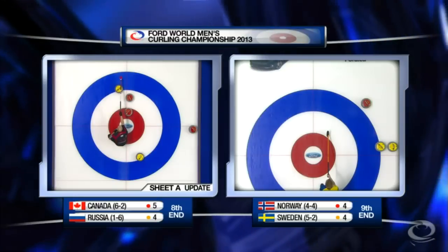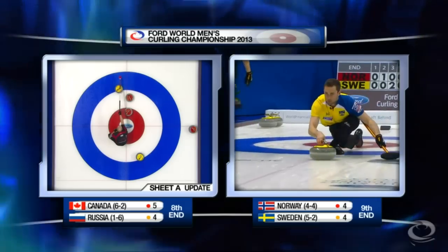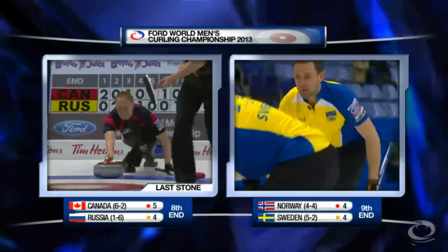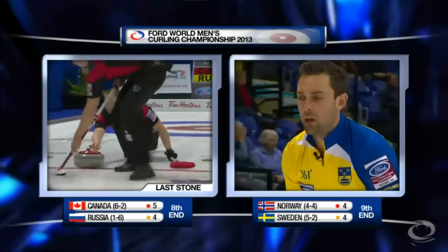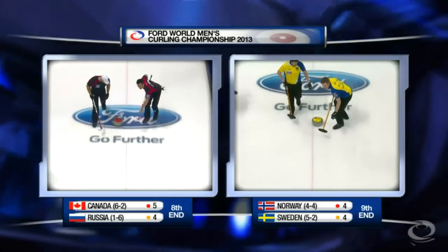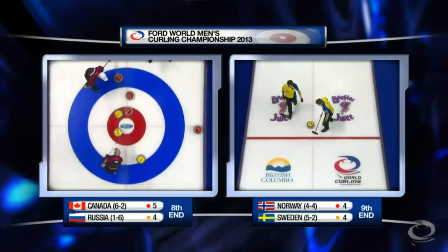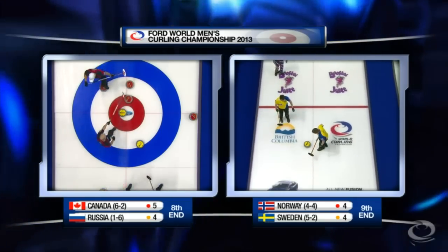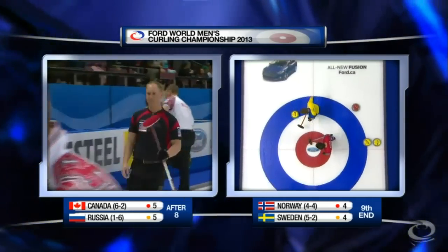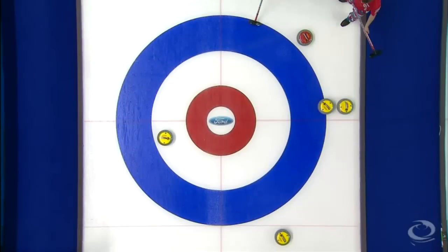Well, we'll take a look in Canada-Russia. 8th end, 5-4, Canada leads. They have last rock, and Brad Jacobs has a double here to try and score a couple. Canadian skip lost 2 of his last 3. Well, that one will end up going nose on it and leave that stone, and a steal of 1 for Russia. So Canada-Russia all tied up after 8.